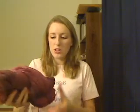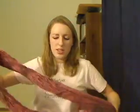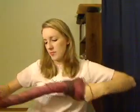For a hank that's this big with this much yardage, I don't think my ball winder could have made a small enough ball that I could transport it very well. Oh, that was a crappy twist job. Sorry. So this just seemed more portable to me, to be able to just twist it up, if I twist it properly. Fold it back on itself and fold it back into it. It travels nicer in my purse. That's all there is to it.